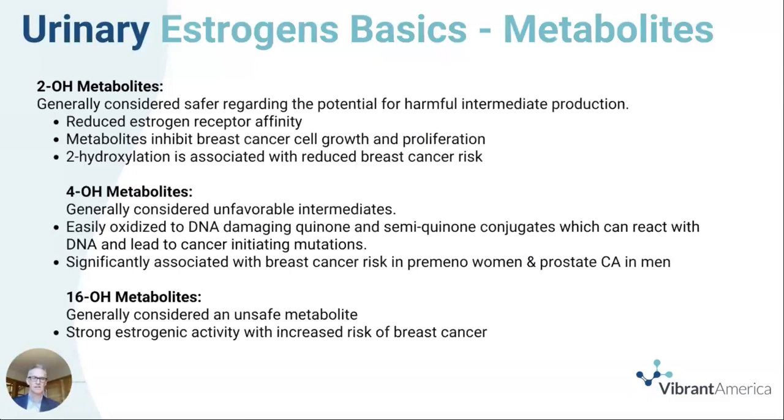Now, 4-hydroxy metabolites are generally considered unfavorable. These are easily oxidized to DNA-damaging quinone and semiquinone conjugates, which then react with DNA and lead to mutations that can initiate cancer. A preponderance of these metabolites is significantly associated with breast cancer risk in premenopause and prostate cancer in men. And then we've got the 16-hydroxy metabolites, which are considered unsafe. These have a strong estrogenic activity and an increased risk of breast cancer.